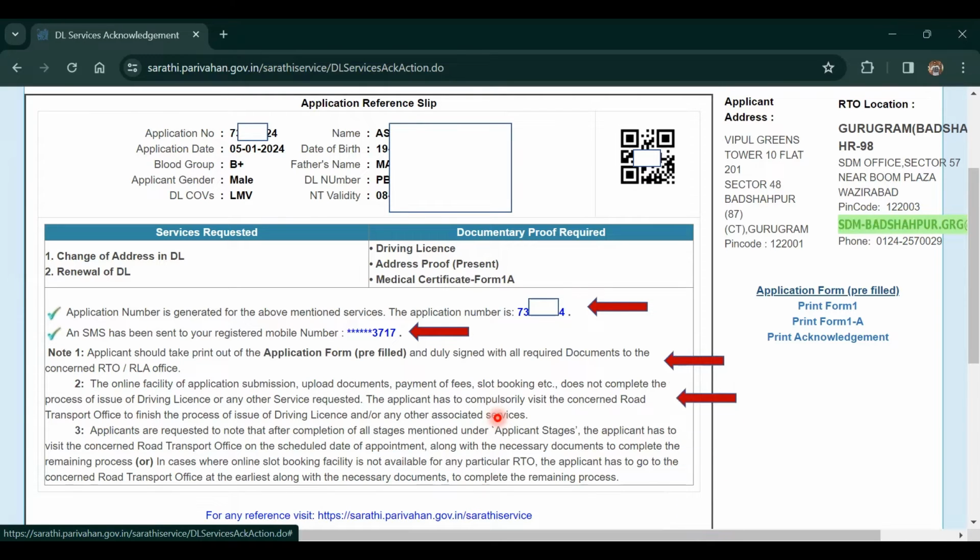Now, what this says is that you should print out this pre-application form. If you see here, you can click here and print this application form from here. And next, it says that this does not complete the process of the license. You have to visit the RTO office and complete all of the information in the concerned RTO office.